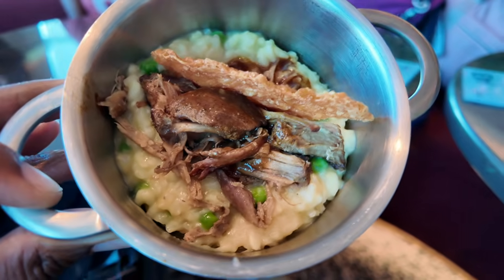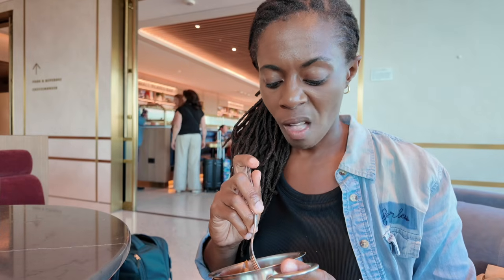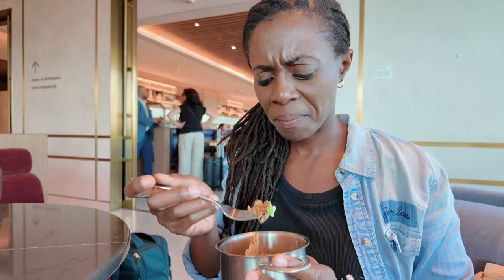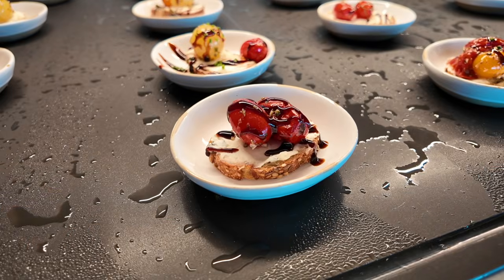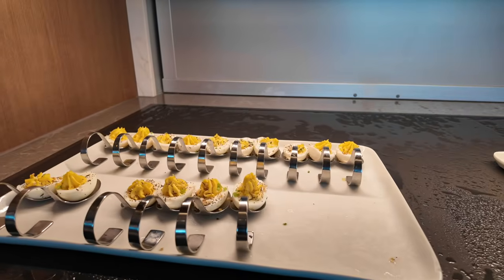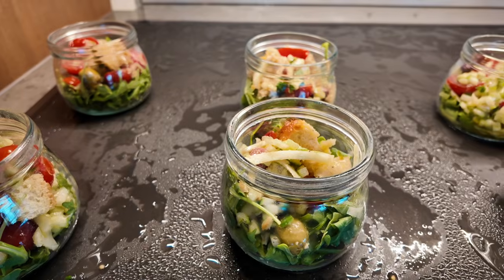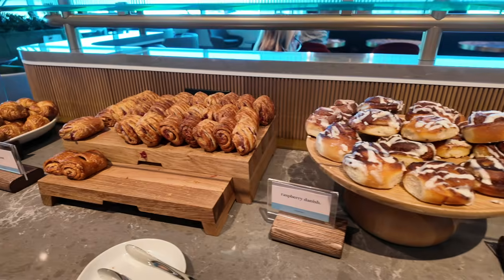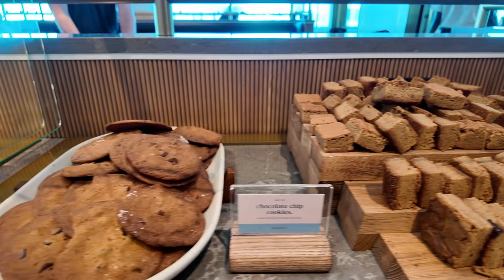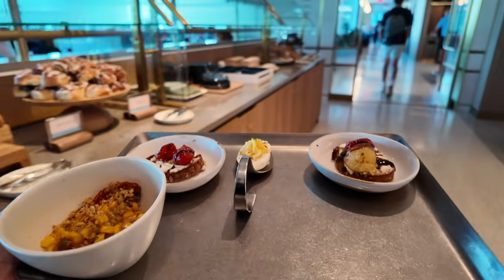I ordered their short rib over polenta, and honestly, it was just okay. To tell you the truth, I didn't love the food at this Capital One lounge. I've been to the Denver lounge and the one at DFW, and their food is exceptional. The food at the JFK lounge, honestly, is just okay. This is pretty surprising since this is supposed to be their flagship lounge.